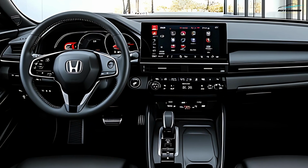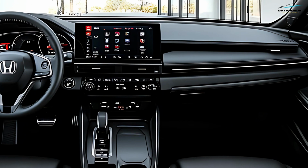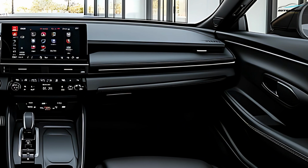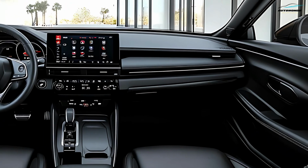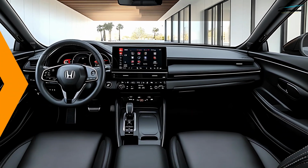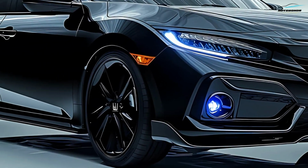The 2025 Honda Civic Black Metallic is more than just a vehicle, it represents style, innovation, and performance. With its stunning design, cutting-edge technology, and thrilling performance, the Civic sets a new standard for compact vehicles. Whether you're a city commuter or a weekend adventurer, the 2025 Civic performs at every level.